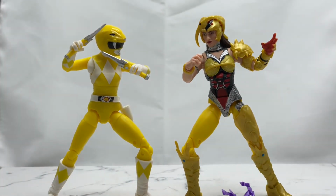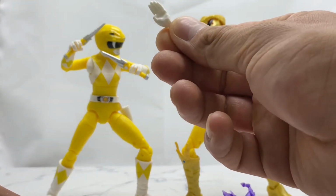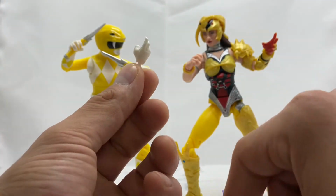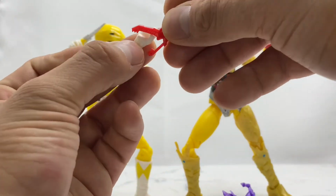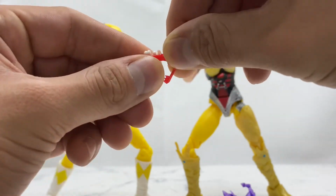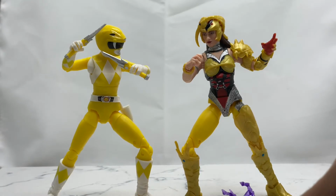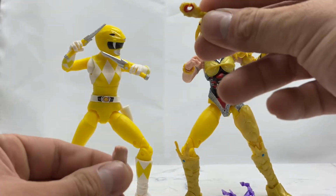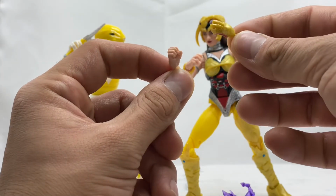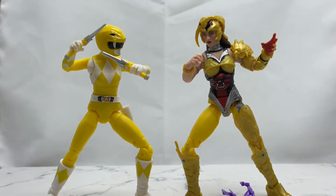So next up, you do get a few pair of alternate hands. You get a left-handed karate chop hand for the Yellow Ranger, and a right-handed trigger finger hand for her gun. Right here. There. And there you go. You get the trigger finger hand. And for Scorpina, we do get a C-grip hand and a fisted hand. I would honestly have preferred to get two fisted hands, but it is what it is. But yeah, that is all the accessories that they come with.